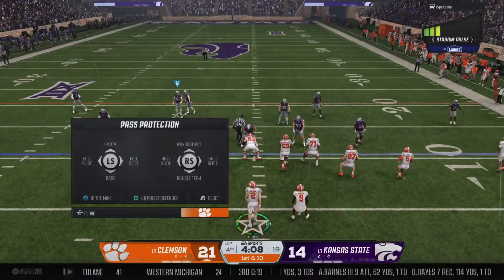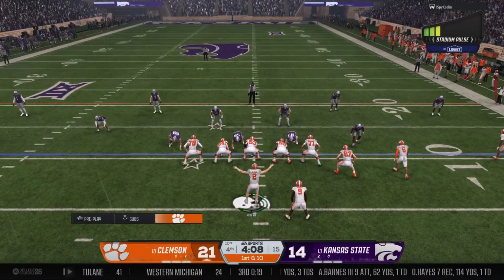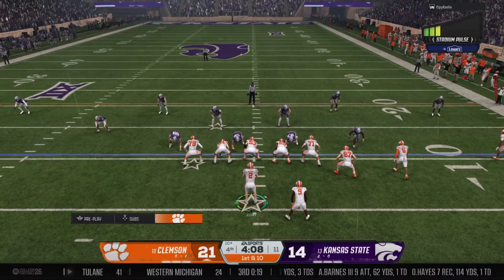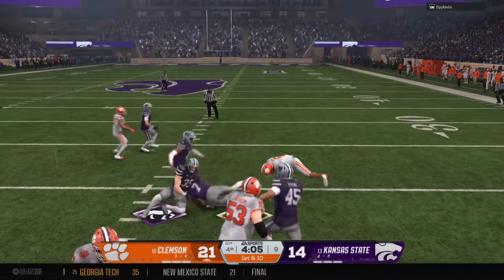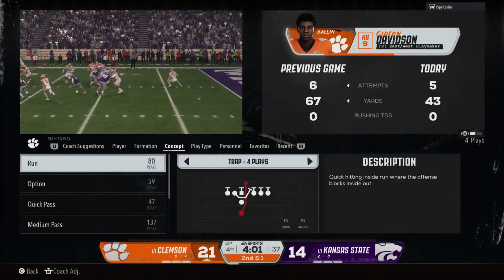They'll snap it from the 10 for the first play of this drive. Using his legs, it's Davidson. Finds just enough daylight to work his way up to the 19-yard line.